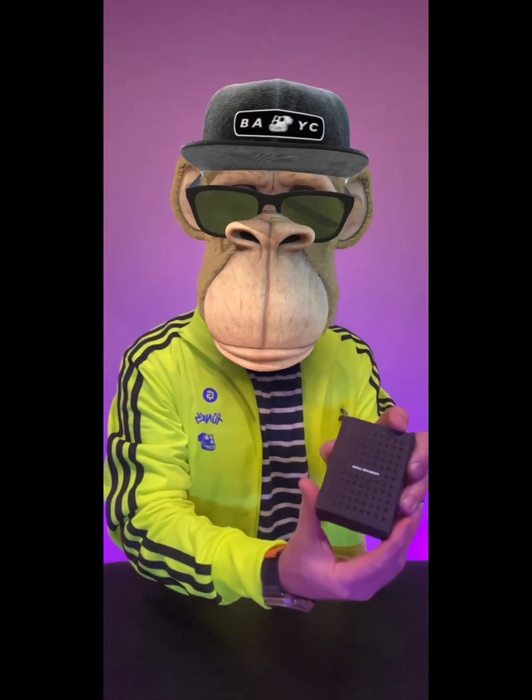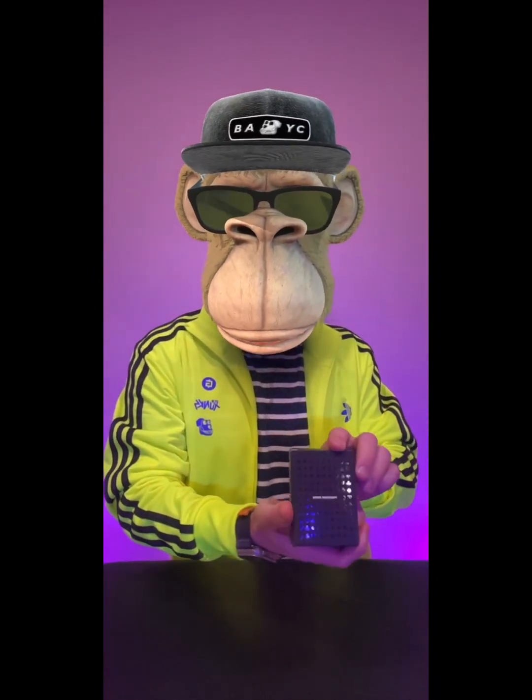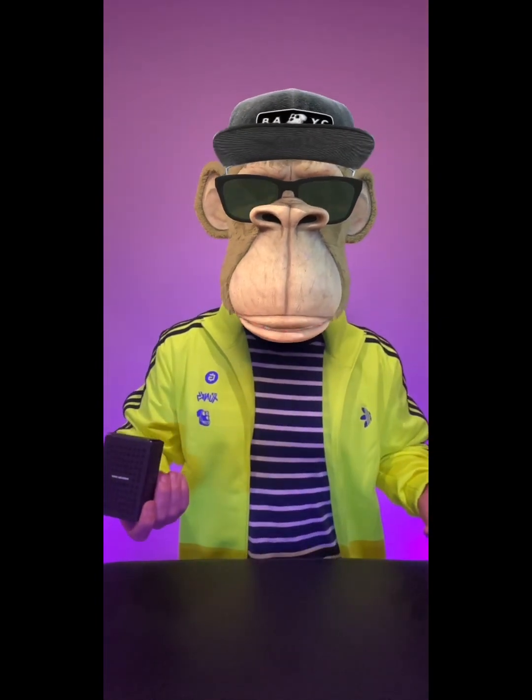Today we're going to look at these luxury playing cards by Forever Apes. Forever Apes produces commemorative items tailored to the Web3 community and are best known for the coffee table book featuring members of the Bored Ape Yacht Club.